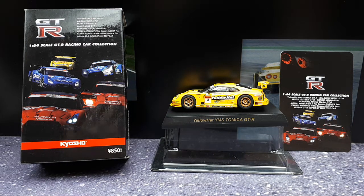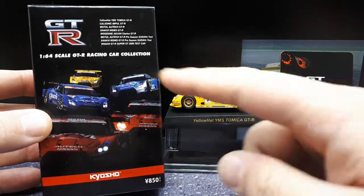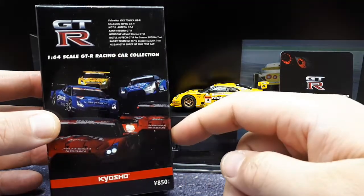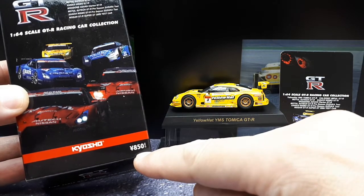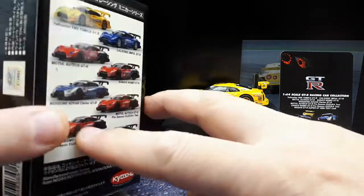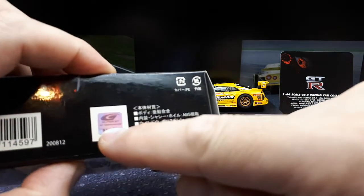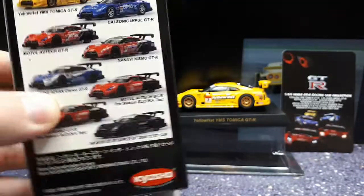So today we have a race variation coming into the collection. It's made by Kyosho, and here's the box for it. It's a GTR racing car collection. So if you like GTRs, anyways, this says it's 850 yen, which is like $8.50, less than $9 in today's money. It's approved by SuperGT, which are what all these cars are.